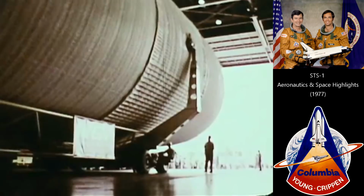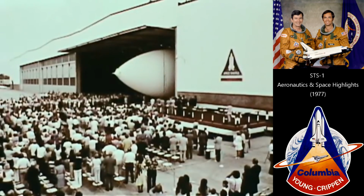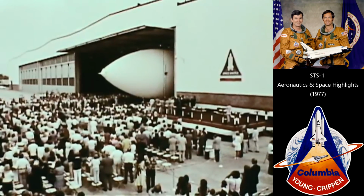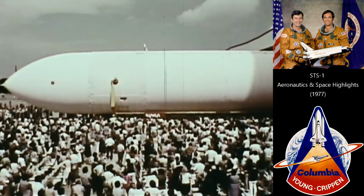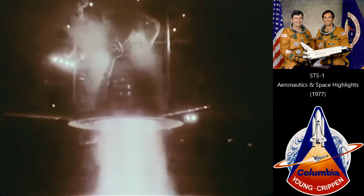Also completed this year, the 154-foot long, 27.5-foot wide external fuel tank for the shuttle. Designed and assembled by Martin Marietta at NASA's Michoud Assembly Facility near New Orleans, the external tank will fuel Shuttle's 3 main engines on the way to orbit.